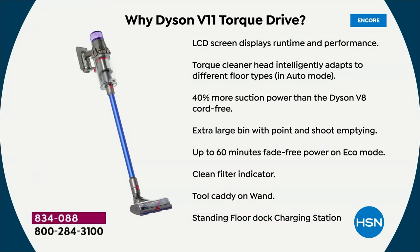Okay, guys, I want you to see this, and we'll talk about that torque drive, because that's what makes it so powerful. Absolutely. So that LCD screen is a game changer. It's going to display not only the routine and performance maintenance, it's going to make you aware of when it's time to rinse those lifetime filters. If you happen to get a blockage, it's going to assist you in clearing that. You've got the torque cleaner head that's going to intelligently adapt to different floor types. So that's going to read your flooring type 360 times a second. It's 40% more suction power than that beloved Dyson V8. It just means more power in your hands. You've got the extra large bin, 0.2 gallons, to make sure you're not having those extra trips to the garbage can.